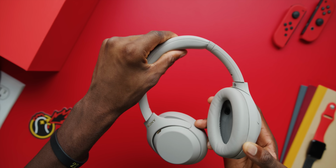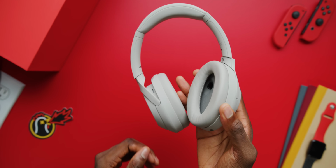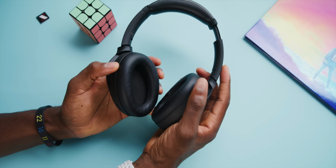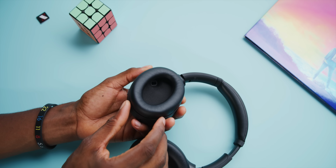There's also technically some very slight physical adjustments to the dimensions too. The cushions are 10% larger, so that's technically an improvement. And also, if you look inside the left ear cup, you'll see a proximity sensor, and that's for the wear detection feature that I'll get to in a second. But actually, believe it or not, this helped me find which was the left and right ear cup a little faster. But the one that really matters is the new mics.